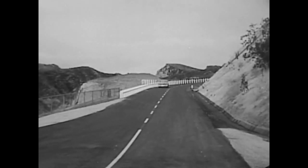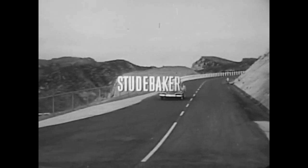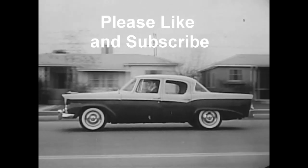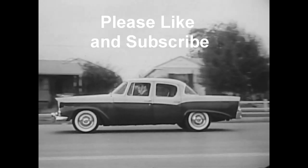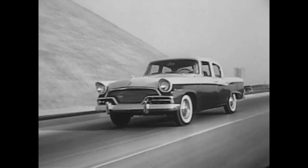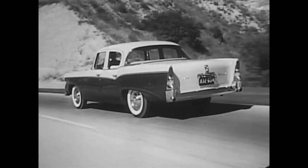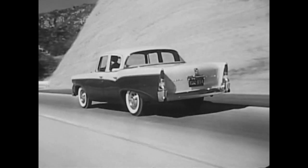Here comes the big new choice in the low price field. The car that's proving to be the most popular Studebaker ever built. The big new Studebaker. Craftsmanship with a flair. The standout car in the low price field. The only car in the low price field that's really, really new. Studebaker, big new Studebaker.